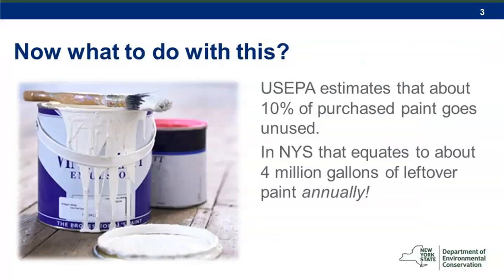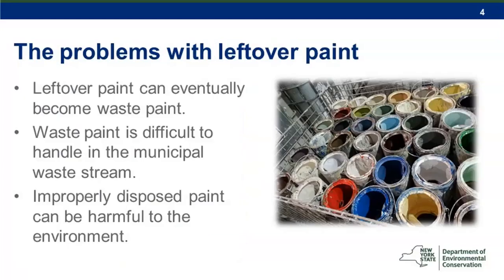In a 2007 study prepared for the U.S. EPA, it was estimated that about 10% of all paint purchased goes unused. In New York State, that equates to approximately 4 million gallons of paint annually. This is one metric that has been cited the last few years by those interested in the quantity of paint left unused in New York State. I've also seen industry reports that indicate an annual growth rate of 3.8% in the U.S. coatings industry. So it's maybe grown even more.